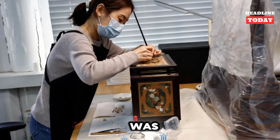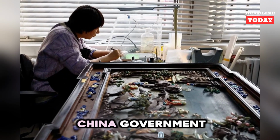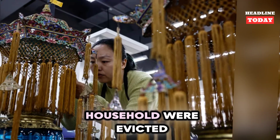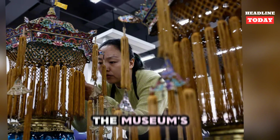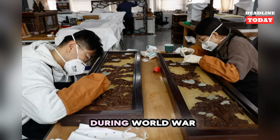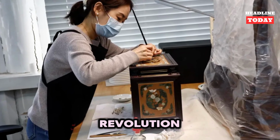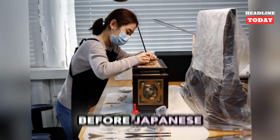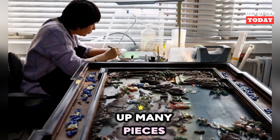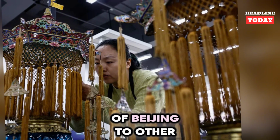The Palace Museum was established in 1925 by the then-ruling Republic of China government after the last emperor of China, Puyi, and his household were evicted. In the decades that followed, the museum's collection was threatened by theft, damage, and even destruction during World War II, the Chinese Civil War, and later the Cultural Revolution. In the early 1930s, before Japanese forces swept across China, Palace Museum authorities packed up many pieces, including imperial thrones, and moved them out of Beijing to other cities.